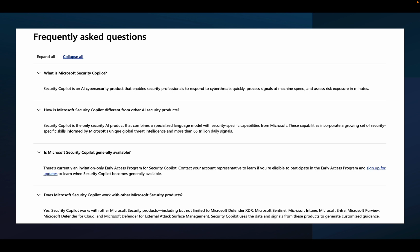And finally, does Microsoft Security Copilot work with other Microsoft security products? The answer to that is yes. Security Copilot works with other Microsoft security products, including but not limited to Microsoft Defender XDR, Sentinel, Intune, Entra, Purview, Defender for Cloud, and Defender for External Attack Surface Management. And Security Copilot uses data and signals from these products to generate customized guidance. And there you go. That's a quick overview of what we know so far about Security Copilot.